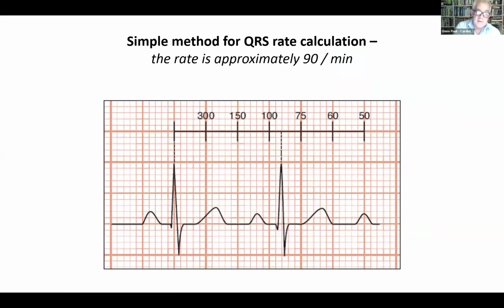A simple method for calculating rate is that either it says on the machine, that's the simplest, or you divide. There's 300 squares in a minute, so you just divide 300 by the number of lines. So this is one line, so that means if the complex fell here, it would be 300 beats a minute. If it falls here, it's 150, here it's 100. So this one here is about 90. So you go 300, 150, 100, 75, 60, 50. So that's probably the quickest way to calculate heart rate. You just take 300 and divide it by however many lines there are between each complex, and that'll get you the heart rate.